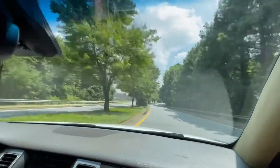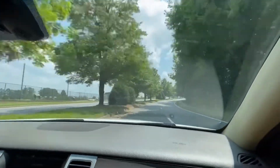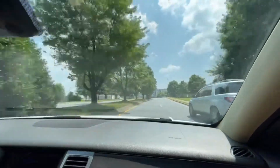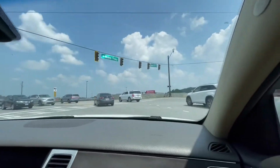It's really quiet, as you can see. It's very relaxed too, and it's just a fun all-around car. But we're about to make our stop at Walmart, and we're gonna go look at some Hot Wheels. So looking forward to that.